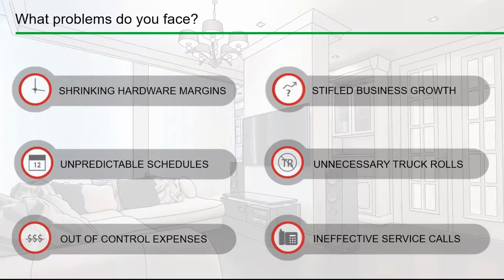So I think a lot of you understand these problems. You live them on a day-to-day basis. You're seeing shrinking hardware margins. You're seeing unpredictable schedules because of service calls. At the same time, your expenses are growing because you're having to roll out trucks because there's more and more pieces of equipment in the home.